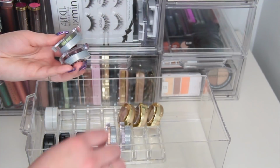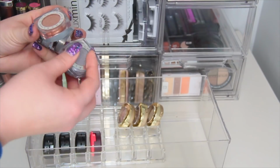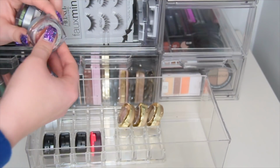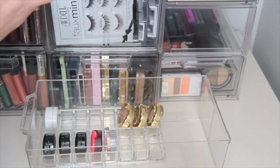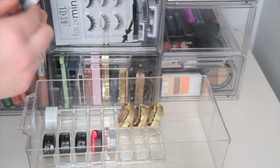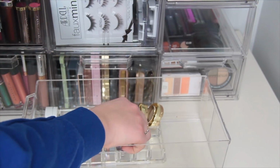Next I have some L'Oreal Pressed Pigments. I'm going to go ahead and keep Amber Rush because that one's my absolute favorite. I'm also going to keep this green one in the shade Golden Emerald. It's such a gorgeous color.